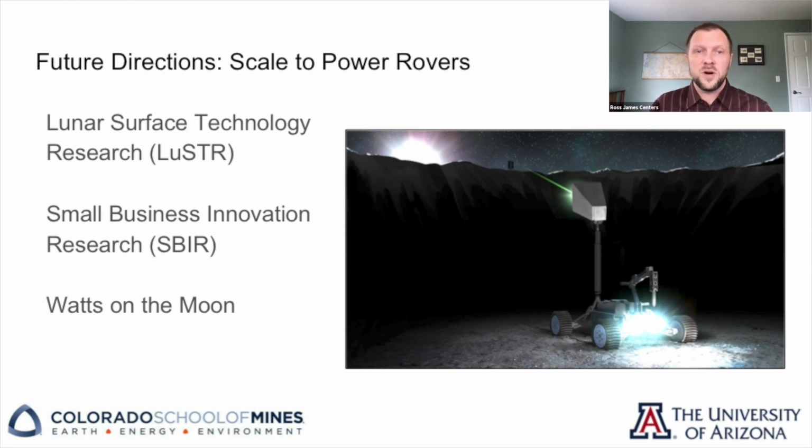The Colorado School of Mines and the University of Arizona have brought on industry partners for a proposal to the Lunar Surface Technology Research Solicitation for a high-intensity, long-range laser power beaming system which these images represent. This breakthrough technology would allow high-powered rover operations anywhere within line of sight of an energy-rich transmitting station.